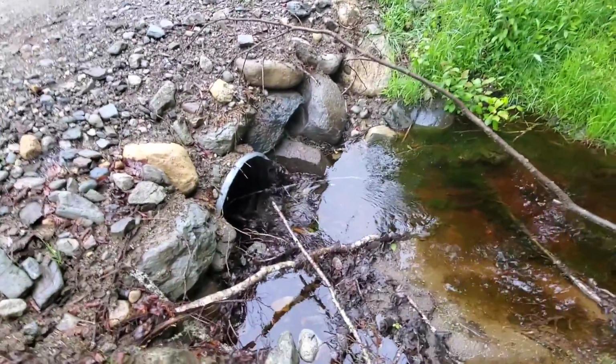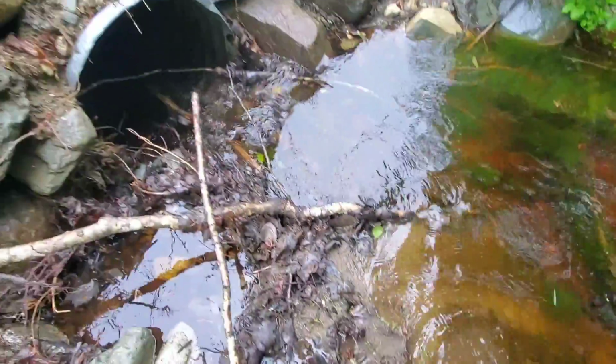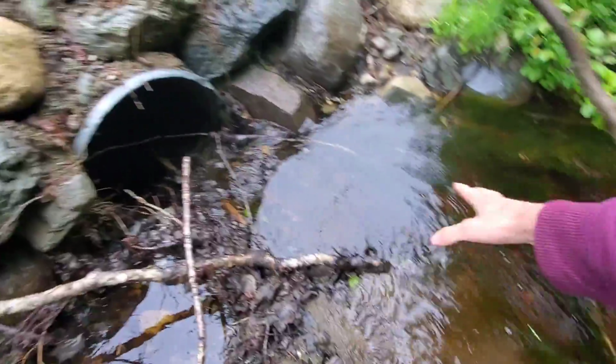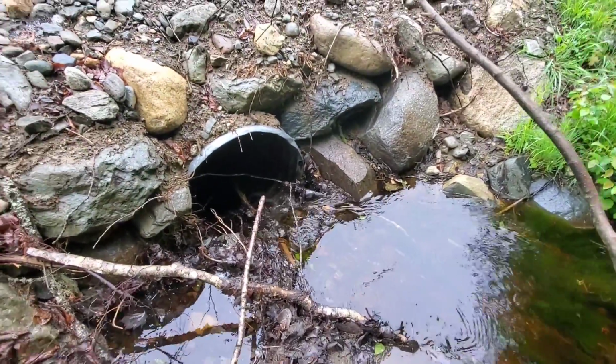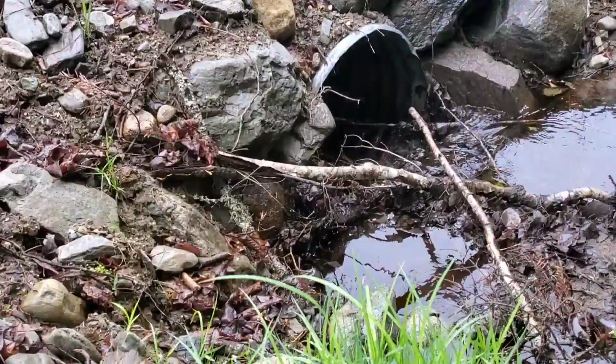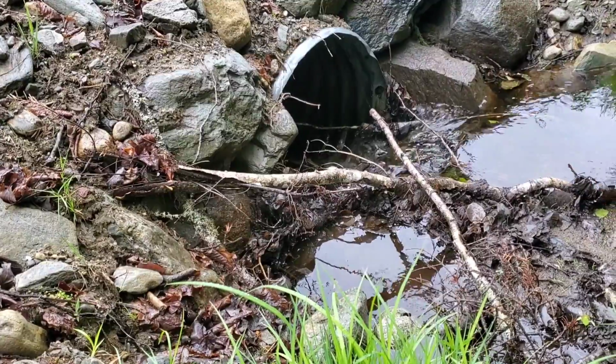Not that big of a pipe. There's a little bit blocking it. See how I'm sinking? That's all sediment. If I move that little bit of debris, it'll erode this back down to its normal operating depth. Yeah, this is so much more slippery than I thought it would be. There's so much silt being left by the small clog.